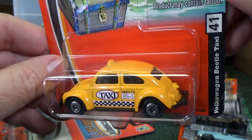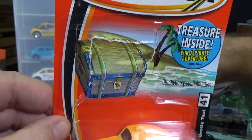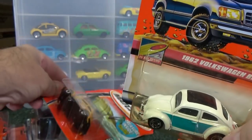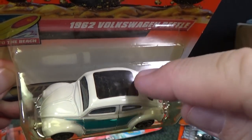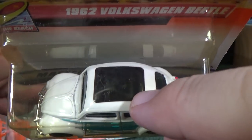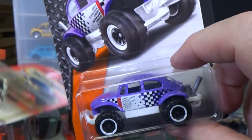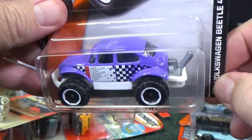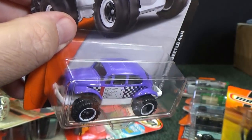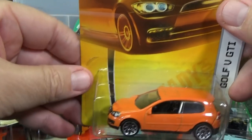Volkswagen Beetle Taxi has a little taxi thing on top. Pretty sure I have a loose one to show for that one. If not, you just seen it. 1962 Volkswagen Beetle has like a rag top. So it's kind of a, you can see it's wavy right there. There's a look. Off-road Volkswagen Beetle 4x4. I tried to find one opened up. I didn't find one opened up. I have extras of that one. We're going to open that one up.